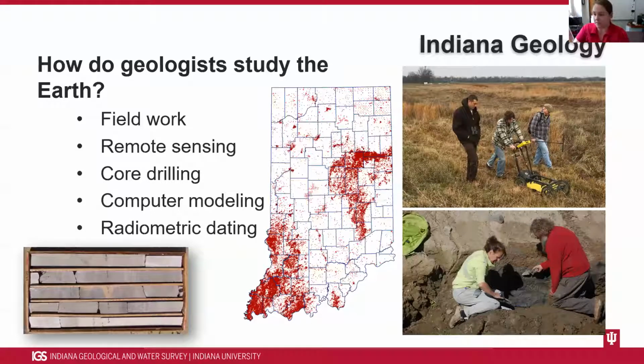And we keep this core in a core library so that our geologists and other researchers from around the world can come and access it for research and education. Much like a public book library, you can come and check out the core, do what you need to do with it, and then you return it to us, so we keep it in perpetuity for research sake.